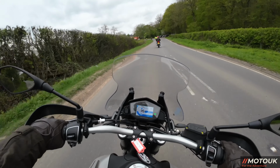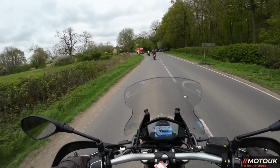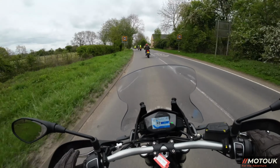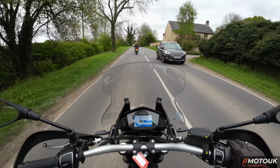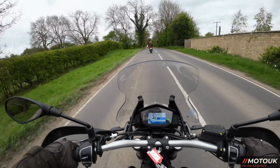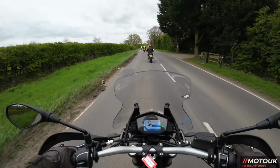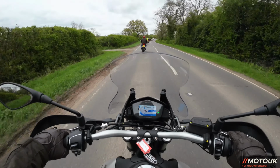Now I've not ridden in Northamptonshire and around and about Silverstone roads. This is my first time really riding around here. Quite impressed. Some nice roads. We've got a couple of different routes that we'll be using today. So thank you again to Piaggio UK for putting this event on.